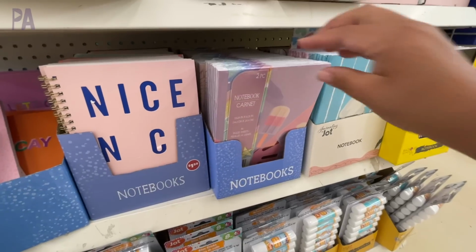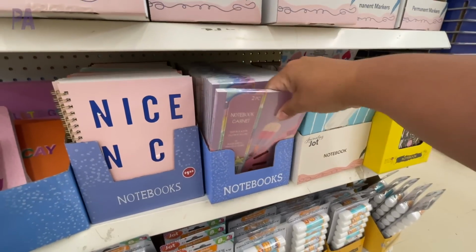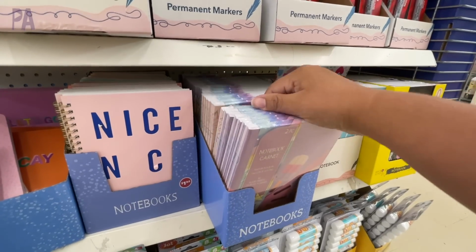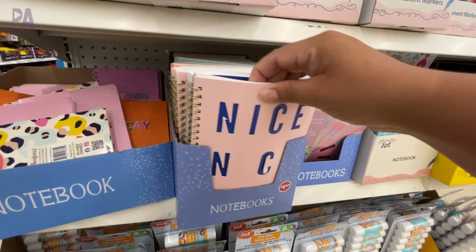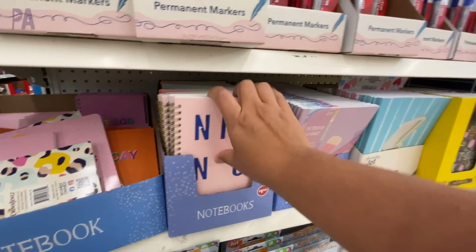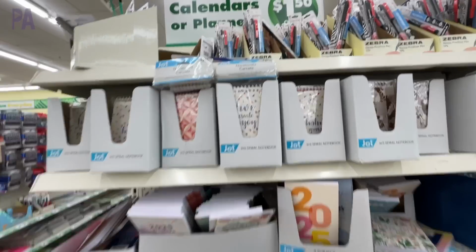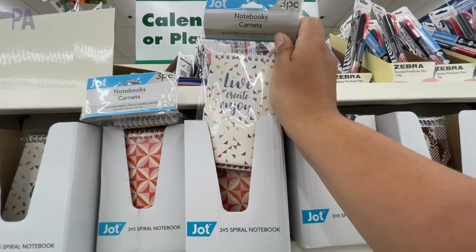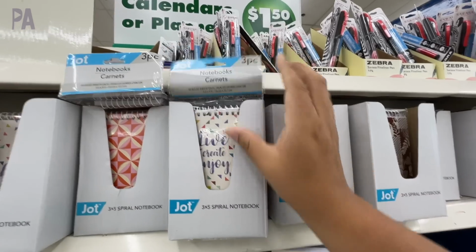Some more notebooks. Some of them are soft cover, some of them are spiral bound, some of them are like a composition notebook, but really the store is just filled with notebooks right now. So these had some different sayings on the covers, which were pretty interesting. Inside, some of them were blank and some of them had bullet journals and some of them had lines. These are 3 packs of Jot notebooks, which we used to use as homework notebooks, or we'd put them by our phone to take notes.